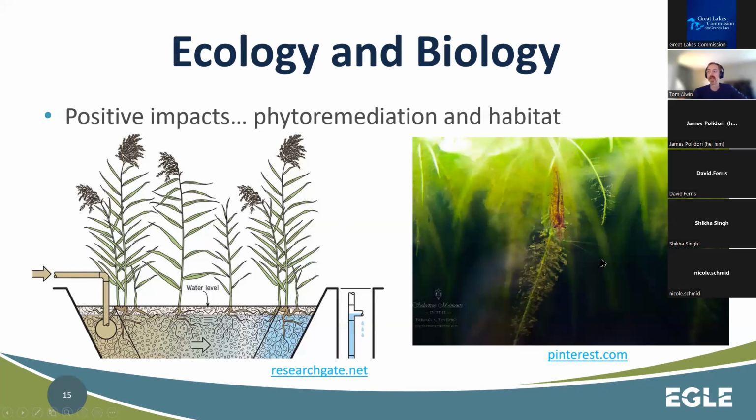And then also it is habitat. While it may exclude fish and some other things, making it poor habitat for them, it may be ideal habitat for other macroinvertebrates or other small creatures to live. So we consider it a negative as humans, but it might not be negative to everything. Ducks are known to eat the turion, so that's helpful for them. So it's not all bad. I just like to throw that out there to folks.